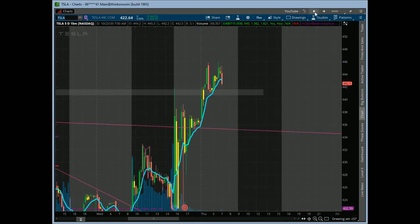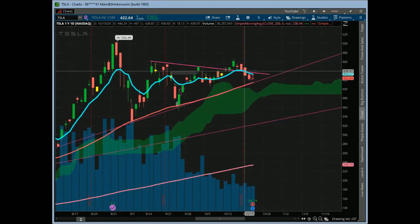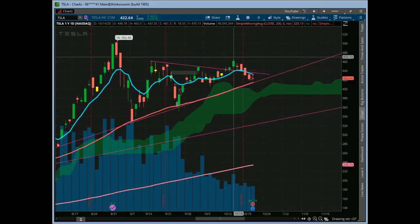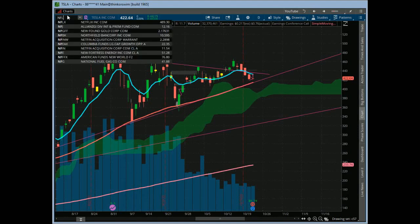Otherwise, a little bit of caution on it, right? So it's basically at 442 right now, which kind of still puts it into this level. I really would love to have seen a gap over 470 to give it a gap and go to the all-time highs, but not in the cards here. But we'll see what they have in store today. Anything could happen with Tesla.